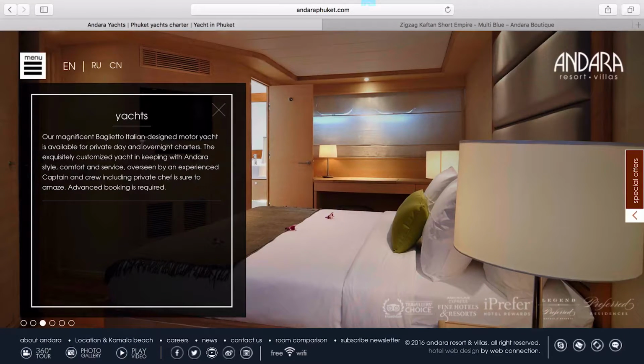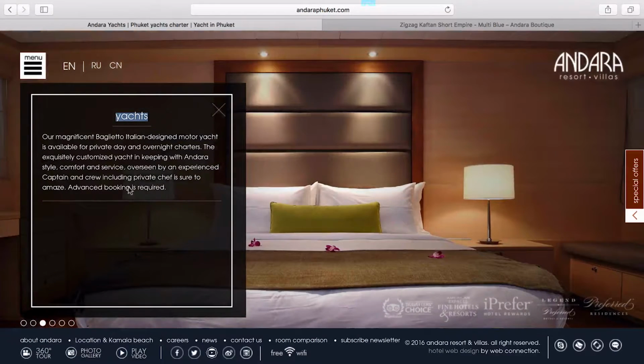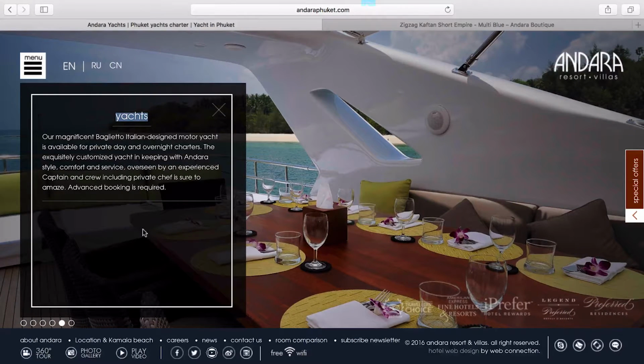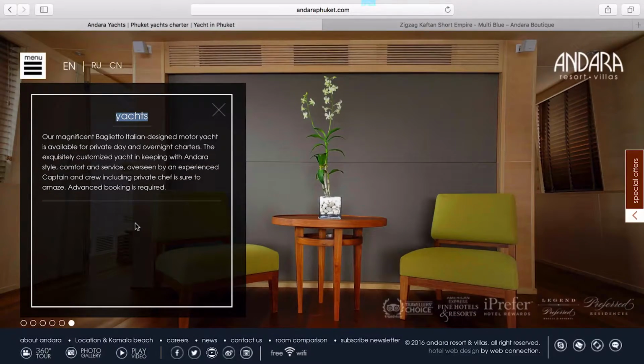Whereas when they come to this page and they just see yachts, well, it actually should be yacht if they've only got one yacht, so that's not clear there. But that doesn't give me anything to go by, really. It just says advanced booking is required. I mean, it's almost negative. There's no call to action there. There's no contact this person if you're interested in this yacht. So this could be really vastly improved.